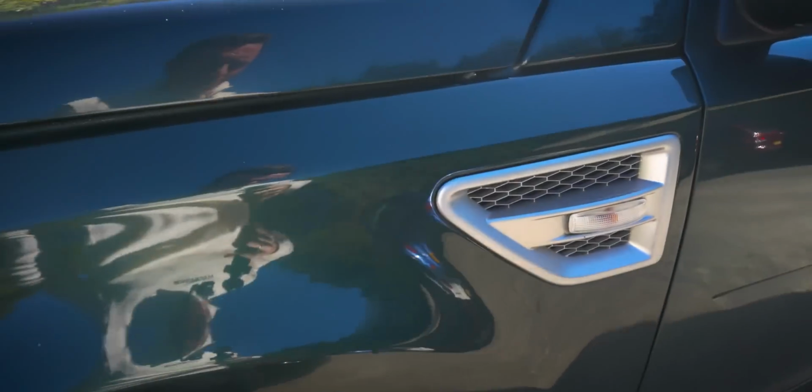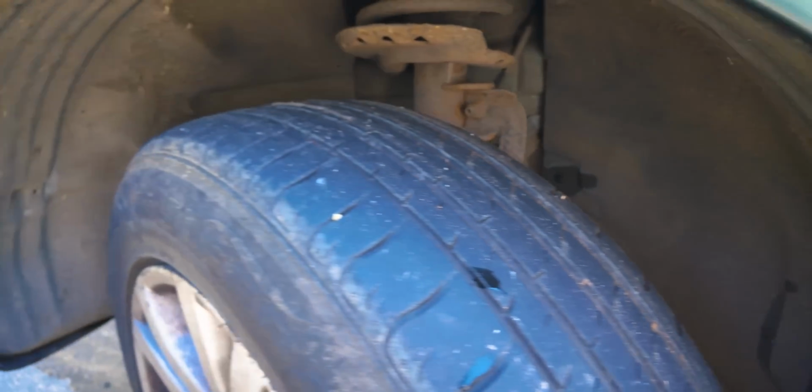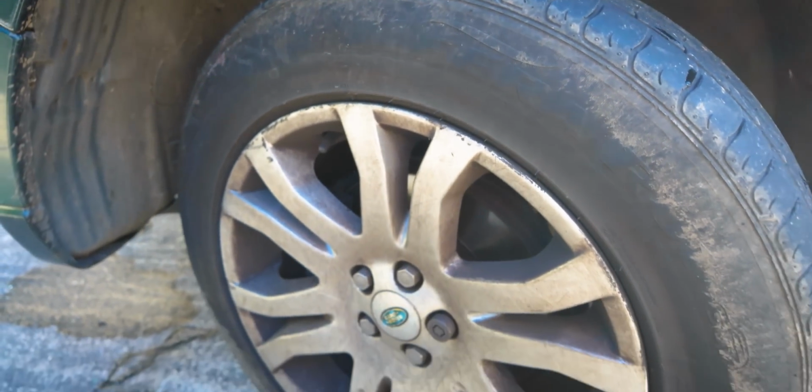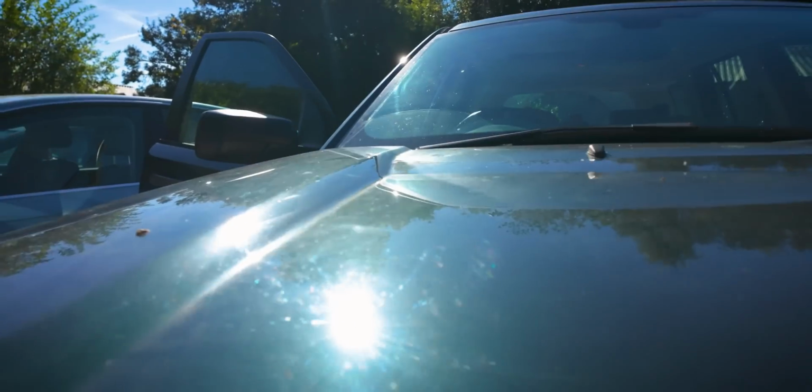That was the tyre that I saw that I thought was close to the limit, but it's actually not too bad. There's a couple of mil left on that. This would be transformed with a very good clean. But let's see how bad the mechanical issues are first, shall we?